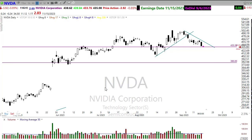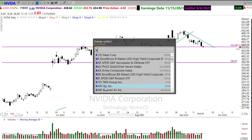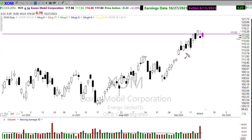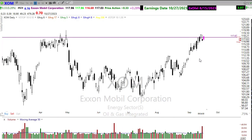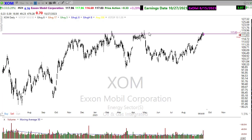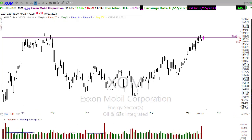Oh my goodness, energy has been all over the place. Take a look at this ExxonMobil, just how incredibly volatile this has been. Black candle, white candle, black candle, white candle. We can't find enough momentum to stay all in one direction. Well, what we've done is finally squeezed up here into this price resistance area of the chart. Let's watch that closely.